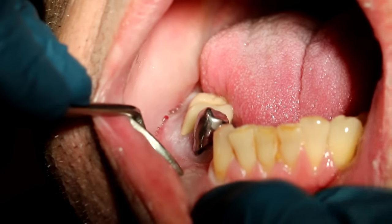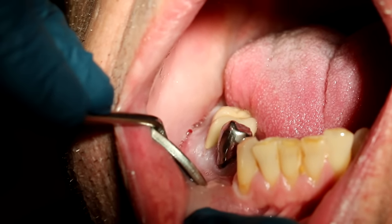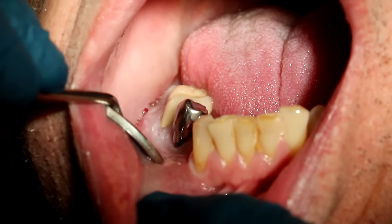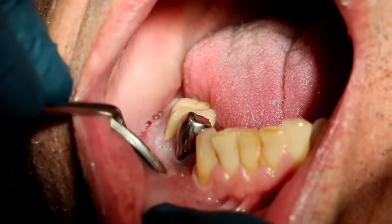Patient's been given 2 carpules, 2% lidocaine with epi by inferior alveolar nerve block, and then 1.5 carpules, 2% lidocaine with epinephrine infiltration.